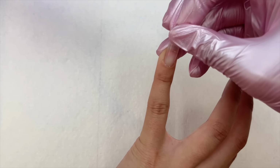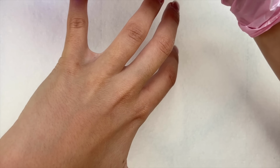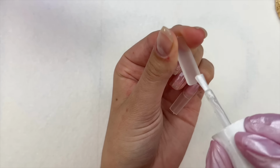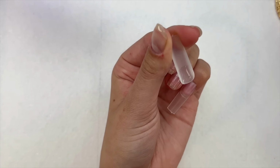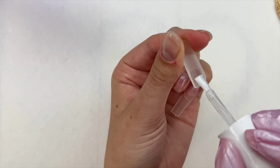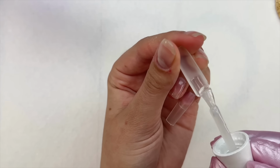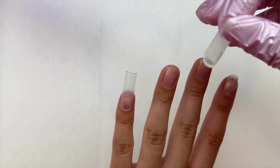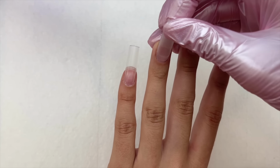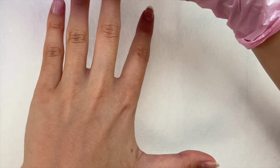But then once that gel has reached the free edge, I will hold it under the nail lamp and do a flash cure. I generally do 20 to 30 seconds, and then I'll just repeat the process applying all of the other nail tips, and then I will do a full cure for 30 seconds in my large nail lamp. This is a very easy process to do.